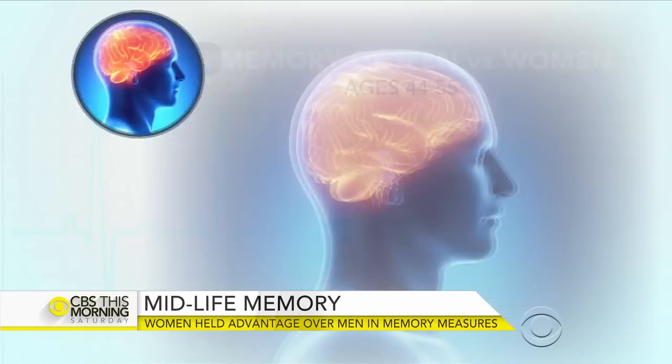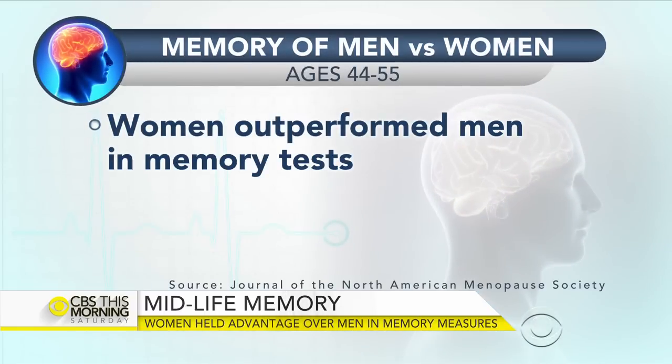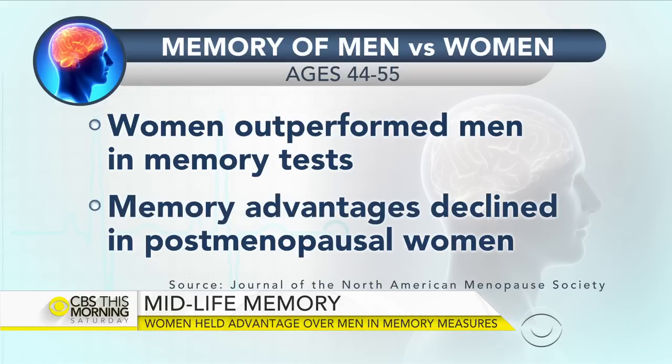Finally, men, women, and memory. When it comes to the battle of the sexes, who holds the advantage for remembering? I have a feeling I'm going to lose here. As reported in the Journal of the North American Menopause Society, a study comparing middle-aged men and women found that women outperformed men in all memory measures. I knew it. But some of that memory advantage declined for women after menopause.